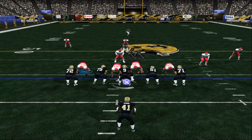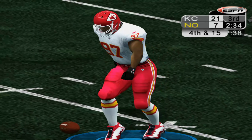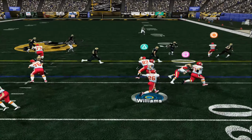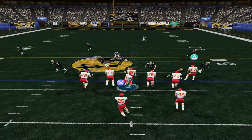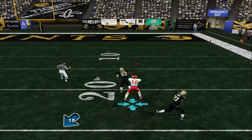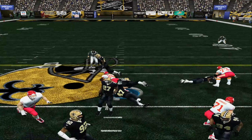Number 40. Number 97 sacks it back at the 35. Williams gets the toss and gets past the line. Brought down at the 43. Good ball there. Second down coming up.